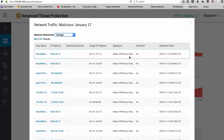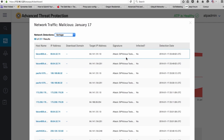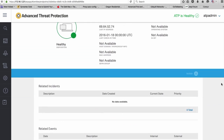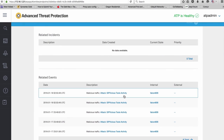For example, this is a VoIP tool that I know for a fact is actually good, but I left it running right now. This tool can be detected as a possible threat or a possible issue. So you can bring that back up again, and it shows you that the machine is actually healthy and running healthy, that there are no issues, and that this was dealt with already previously.